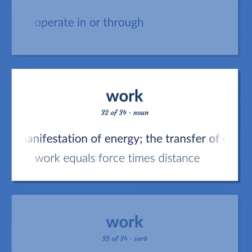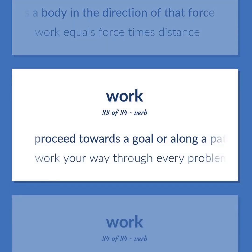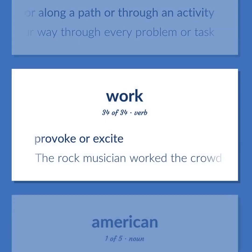Physics. A manifestation of energy. The transfer of energy from one physical system to another expressed as the product of a force and the distance through which it moves a body in the direction of that force. Work equals force times distance. Proceed towards a goal or along a path or through an activity. Work your way through every problem or task. Provoke or excite. The rock musician worked the crowd of young girls into a frenzy.